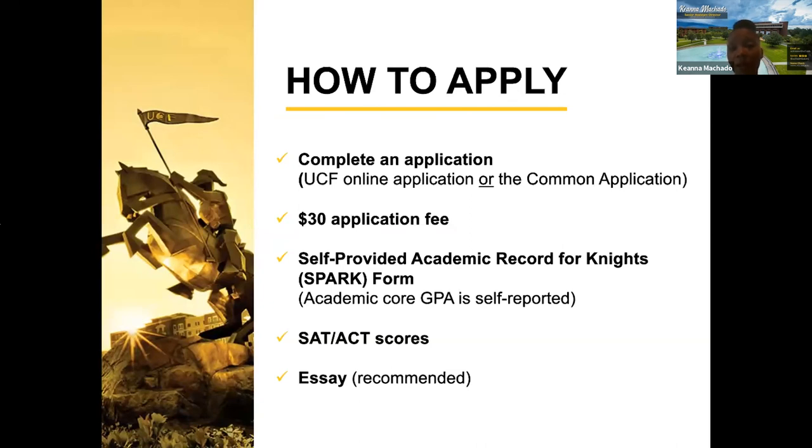Now, the last piece of required information are your official SAT and/or ACT test scores. We do not have a preference as to which of these exams you should be sitting for, but we do advise that if possible, you take both exams at least once. This way, you know which of the two you're most competitive for, or which of the two you're most comfortable with in the event that you do choose to retest later on.